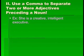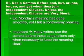Well, that's kind of nuts and bolts. Rule number 3. Use a comma before and, but, or, nor, for, so, and yet when they join independent clauses, unless the independent clauses are very short. So, for instance, Monday's meeting had gone smoothly, comma, yet I felt a controversy brewing. And this is usually used when it's necessary to keep the meaning clear.